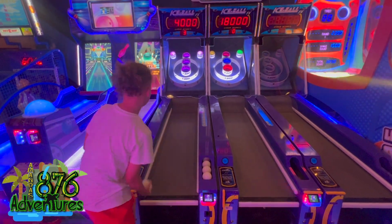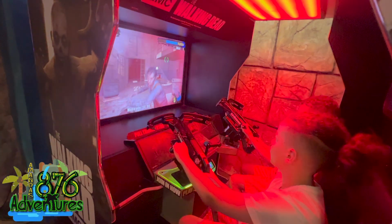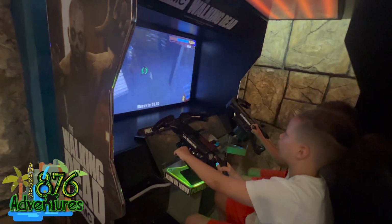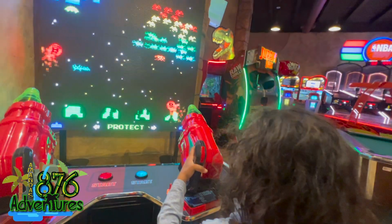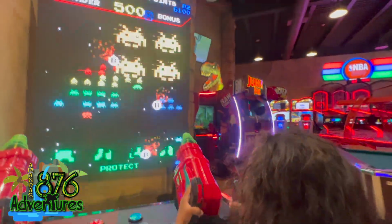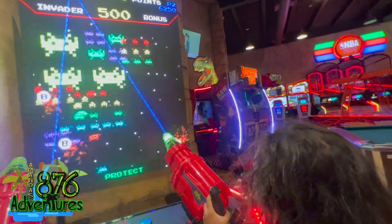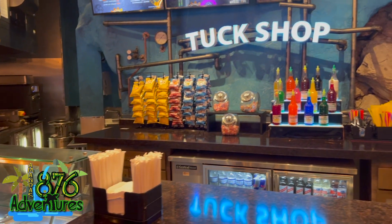What I want to mention as well is that upstairs is a casino. So I think this is the perfect spot. This is not the first time I'm mentioning this spot, but I'm mentioning it again, because as an adult you can be upstairs, gambling or so forth. There's also a restaurant upstairs, and they do live music upstairs. I mentioned it in my things to do in Montego Bay vlog.